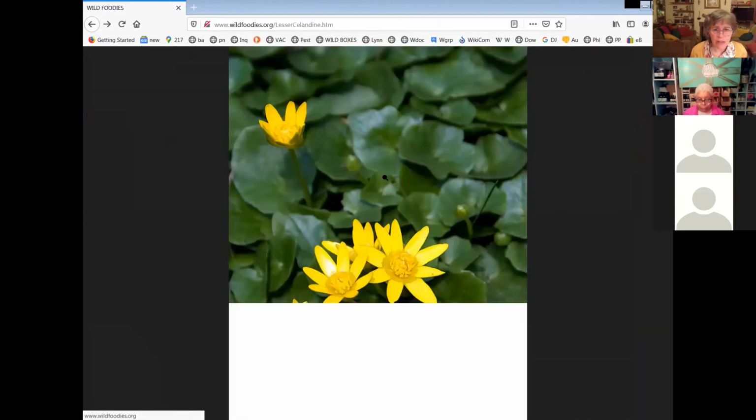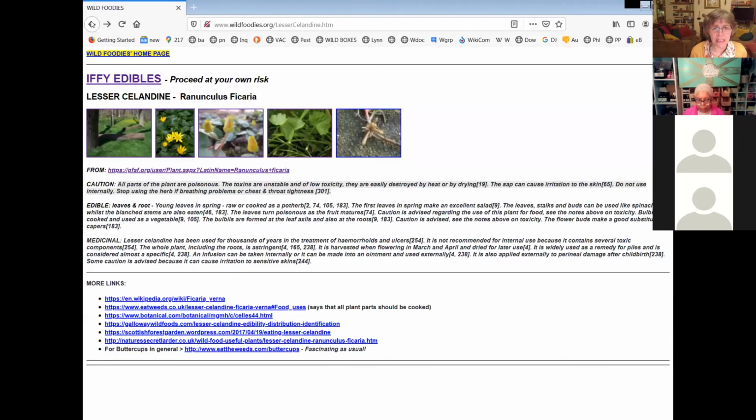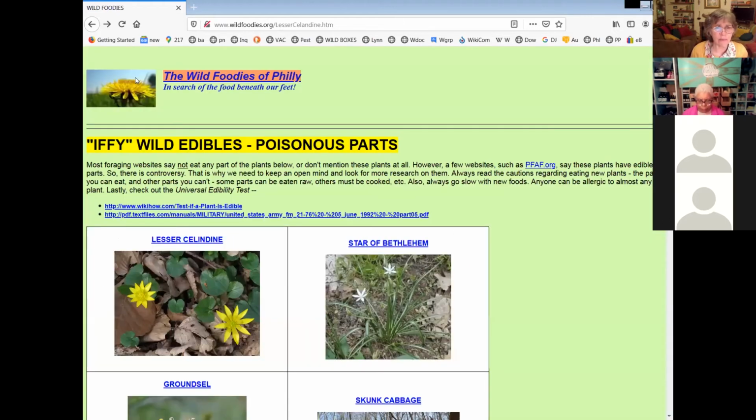So here are the flowers. If you're going to eat it, you have to do that beforehand. I do want to say, going back to the iffy edibles, I've got a page on iffy edibles. What I say is most websites and foragers either do not address these plants or say don't eat them entirely. However, there are exceptions, and PFAF, like I said, is one of the exceptions.